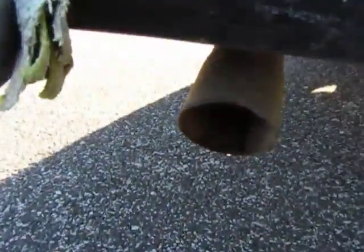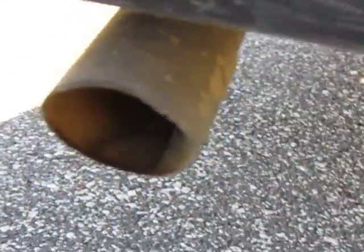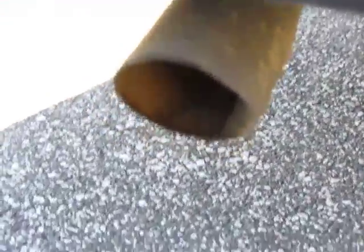Let's go around to the tailpipe. It's been running, sitting here for a few minutes, and I have noticed some moisture coming out of the tailpipe here, but there's no white smoke, and this does not smell at all like coolant. So, you know, my hope and my optimistic thoughts are that it's just normal condensation. But I do see some dripping from there.